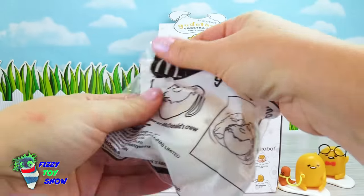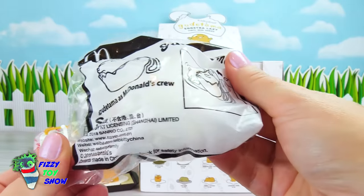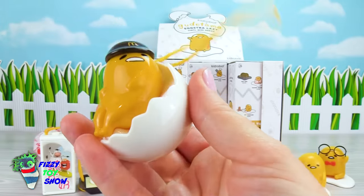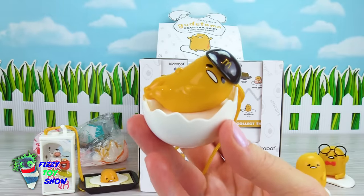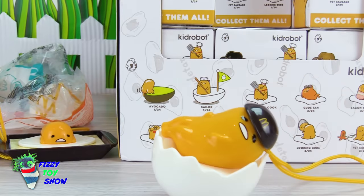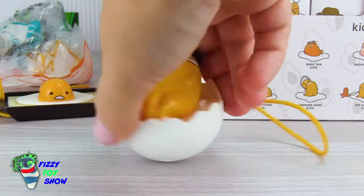It is Happy Meal time. And this one says Gudetama as McDonald's crew. Okay, this is going to be funny. Here we go. Look at him wearing his little McDonald's hat. He's just chilling in his egg, chillaxing. You need to get to work, little Gudetama. We can rock this guy back and forth. Spin him all around. Keep on rocking and rolling.